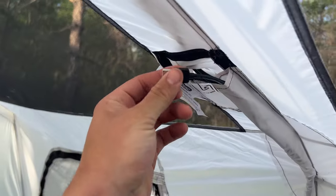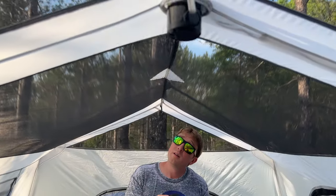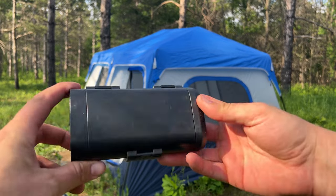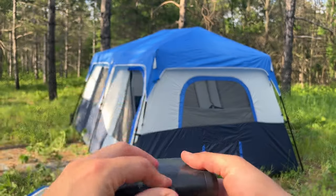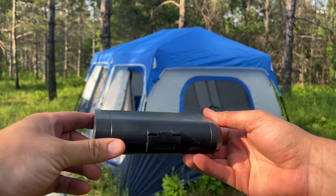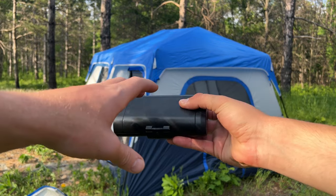This thing has like a little battery thing you can plug in, and there's lights in here and also a speaker. So that'll be pretty sweet tonight. We're gonna get some rain in the morning, so we're gonna actually put the top on this tent. This comes with this big battery pack thing. I put four big D batteries in there. Obviously it's better just to use a power bank, but I'm already using my power bank for my GoPro, so we're gonna light it up with this tonight.